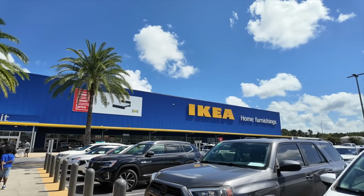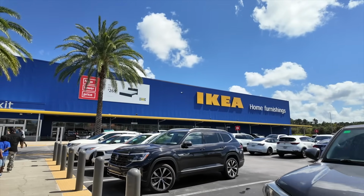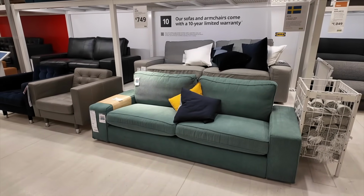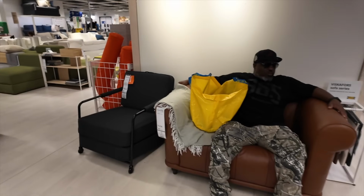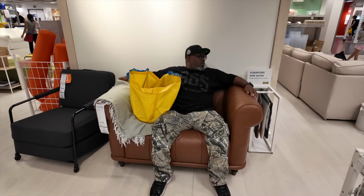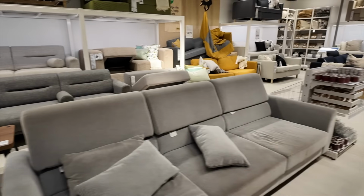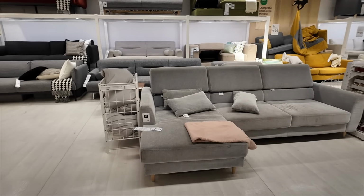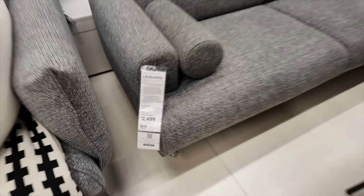So then we headed over to IKEA, where we also saw quite a few things that were interesting. They were very modern and up to date, and we liked that. I actually saw this chair here that Antonio looked really good in. I thought it was perfect for his size and stature, but again, didn't really find anything that we loved.